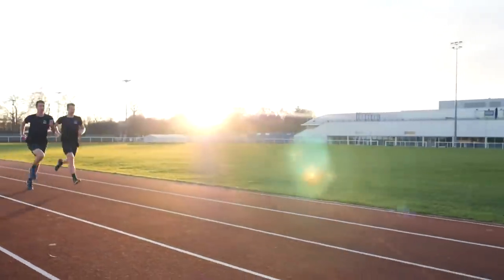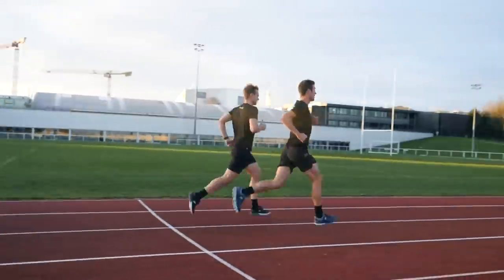Okay, back to cadence. You've realized that you could benefit from increasing your strides per minute. That's great, but how? Well, I've got a selection of drills here that will get you moving your feet faster and have them spending less time on the ground.